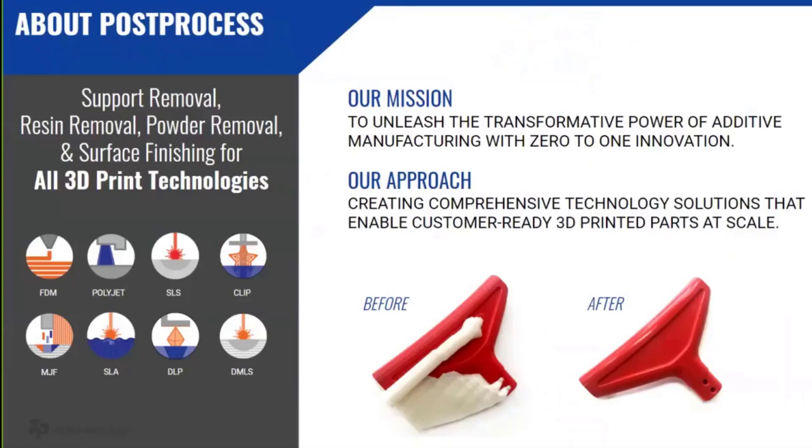So before we jump in, I do want to give you a brief introduction of who we are. PostProcess was established as the first comprehensive solution provider for additive manufacturing post-printing needs. So we entered this space in order to allow the industry to scale to its fullest potential. So we have a range of patent-pending machines that run our proprietary software and chemistry in order to provide post-print solutions across all additive manufacturing technologies.